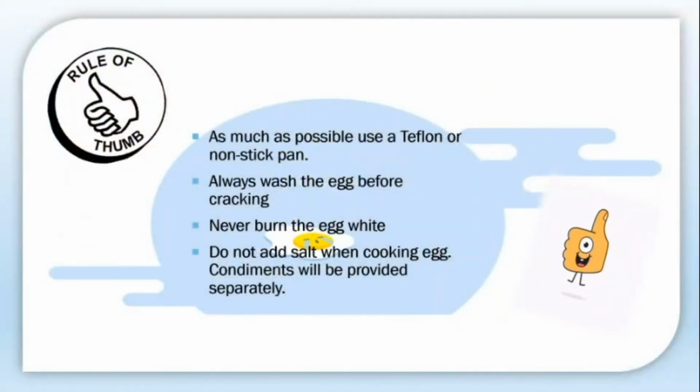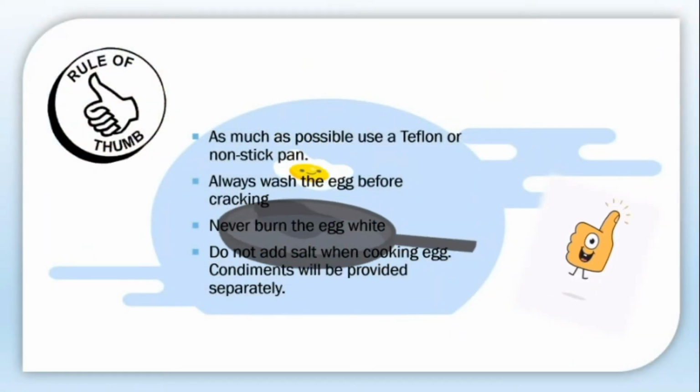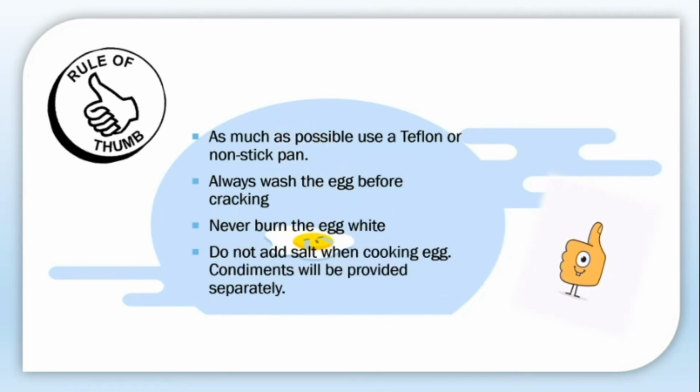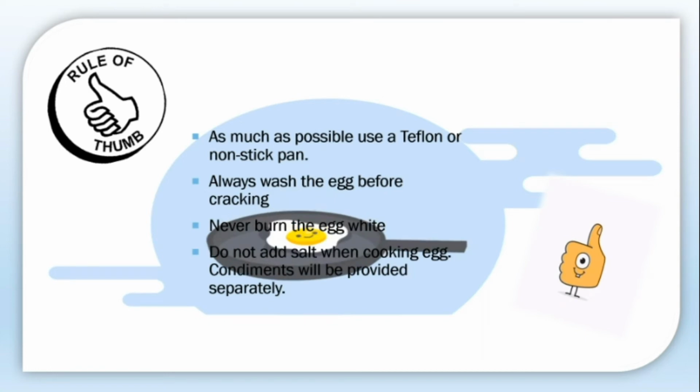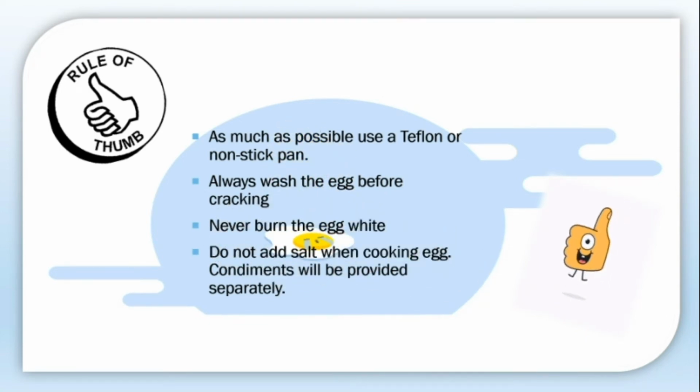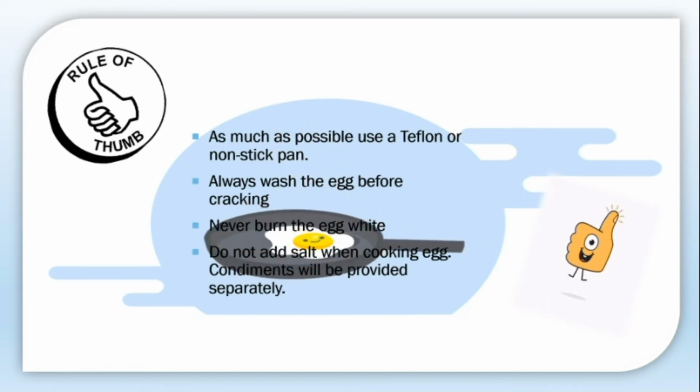As much as possible, use a Teflon or a non-stick pan. Always wash the eggs before cracking. Never burn the egg white. And as much as possible, do not add salt when cooking egg. Condiments will be provided separately.